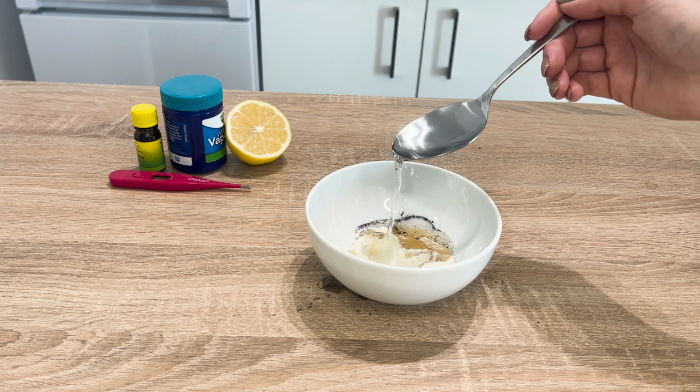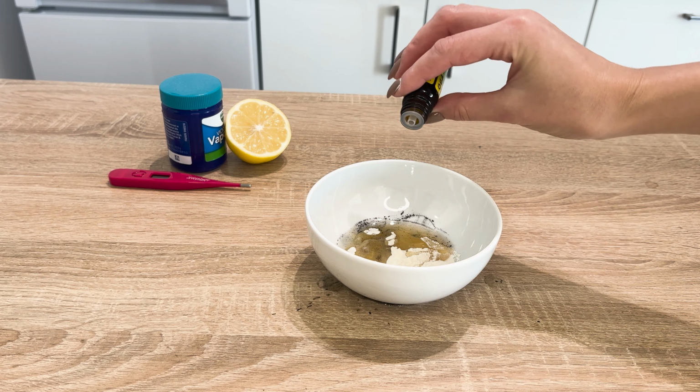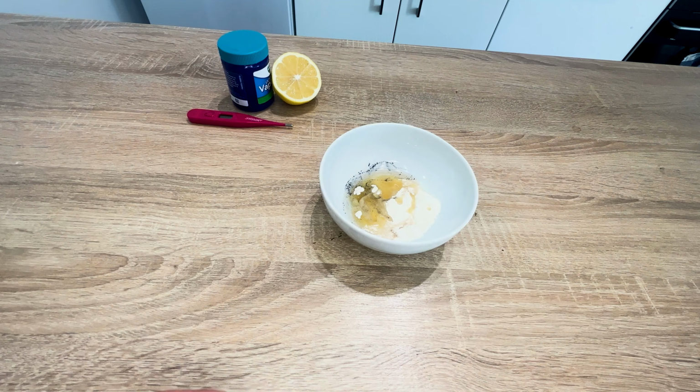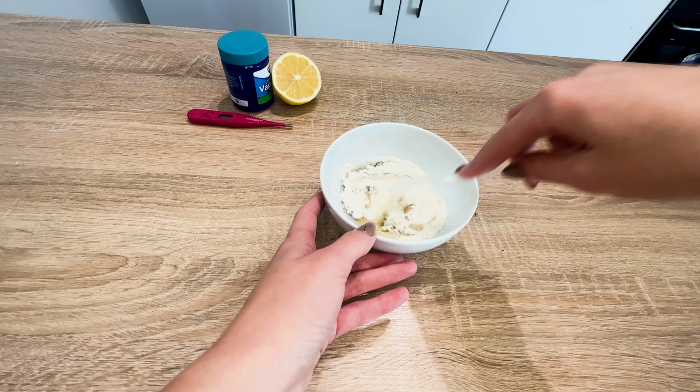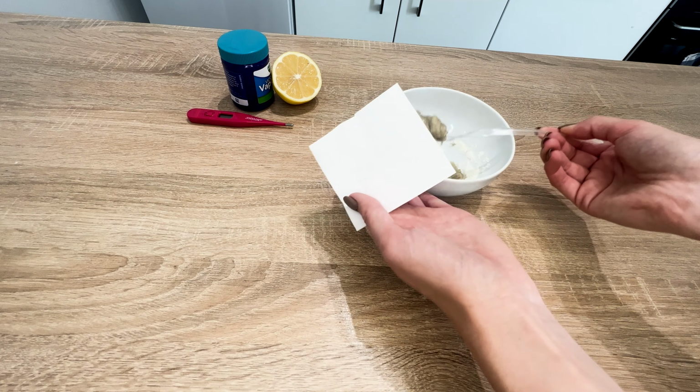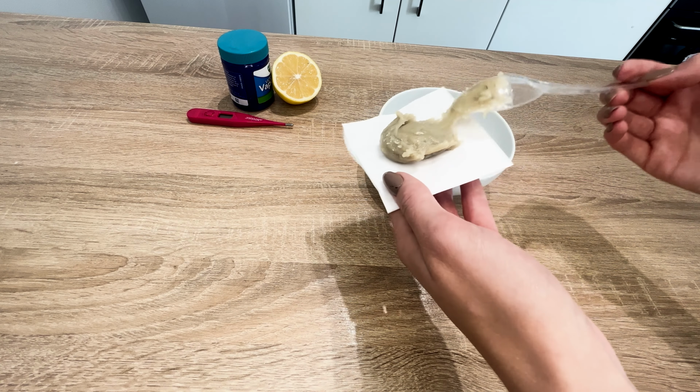Add a few drops of eucalyptus or peppermint oil. Its intense fragrance makes breathing easier. Mix everything thoroughly. A sticky ointment should be formed. Take a piece of paper towel or tissue. Using a spoon, transfer the mixture onto it.